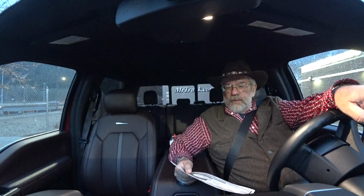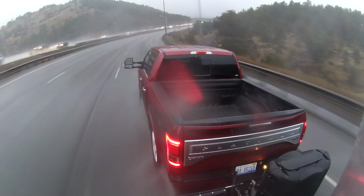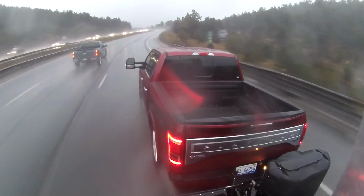Make sure you put book in there or you might be surprised. But buy the book. The EPA rates this 2017 F-150 with the EcoBoost 3.5 at 23 on the highway, 17 in the city, and 20 combined, which is kind of in the middle of the road with all the other half tons in this Class 1 category.